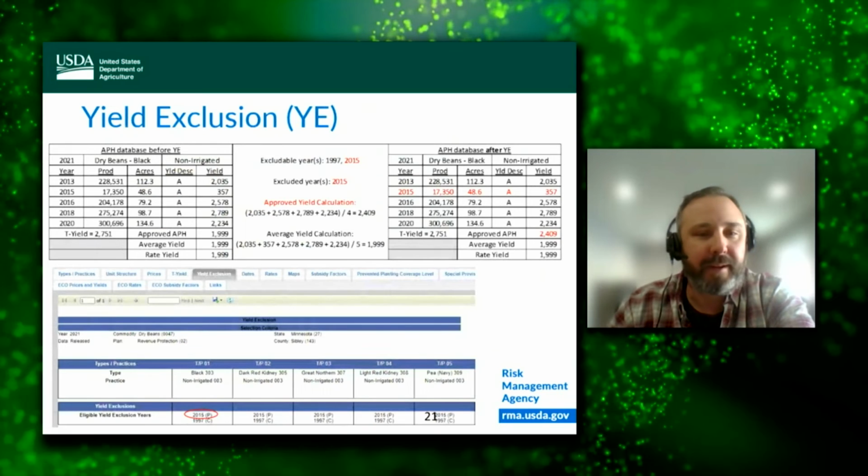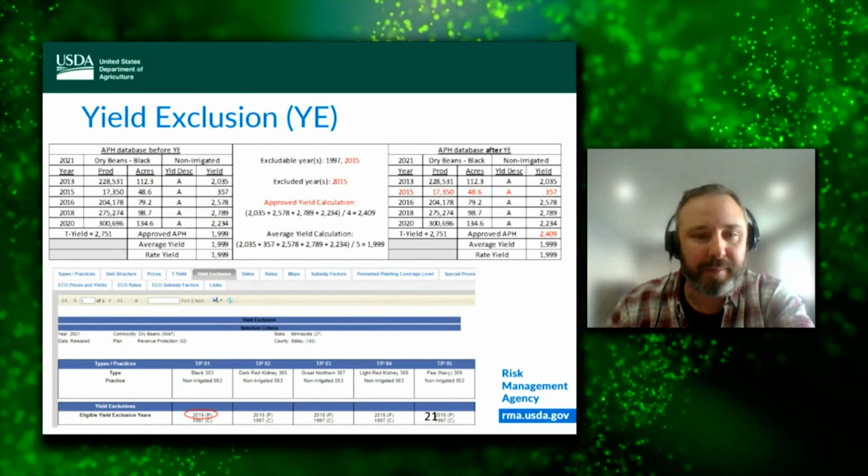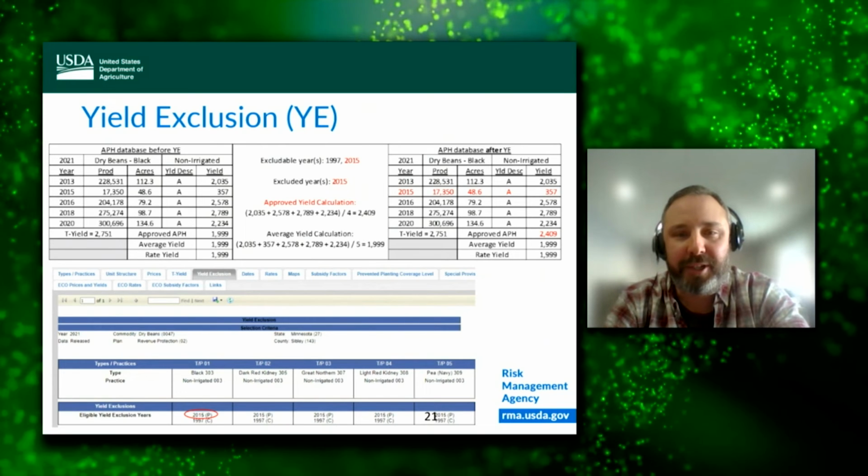Down below on the bottom here, this is our AIB again. This is where you're going to find out what years, if any, are eligible for yield exclusion. In this example, we've got Sibley, Minnesota, and we can see that 2015 and 1997 are both eligible for yield exclusion. In 2015, that P means the county actually saw that low yield. The 1997, that C just means it was a bordering county. Not that that's super important. And then on top here, I did a real basic example to show how this works and illustrate what effect it can have.